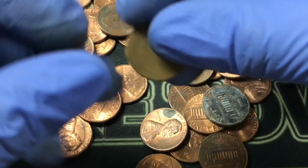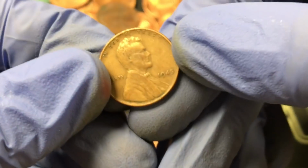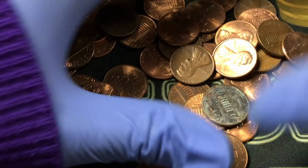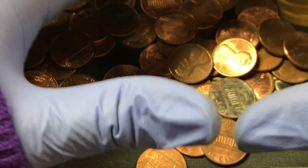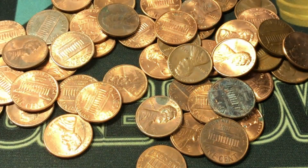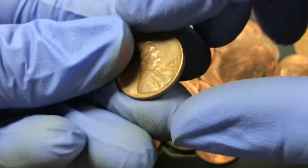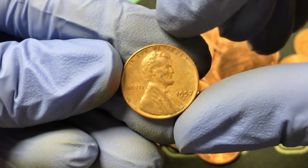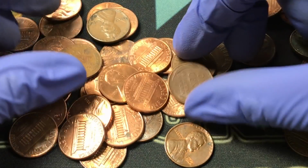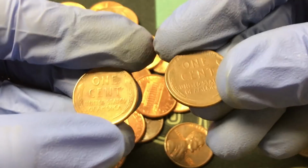And 2 or 3 rolls later, we're going to get another one. This one's a reveal. 1945 is the date, so it's been like 2 pennies in 15 rolls, which is not a great ratio, so hopefully we can tick that up a little bit. 2 rolls later, evening out that ratio I was talking about, and it's a 1957D in decent shape, so happy about that one.